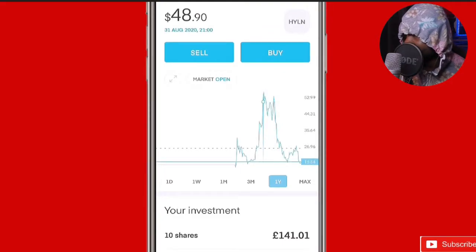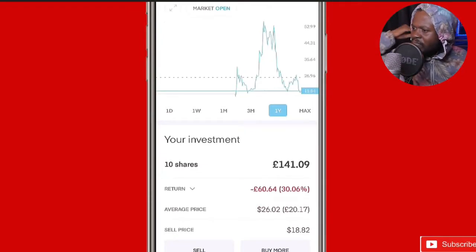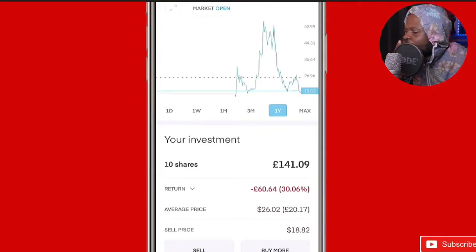Well, I was up about 140% at one point. Now we're sitting at minus 30%. But nevertheless, we hold on to these, potentially even add more at these prices. I do really like Helion.